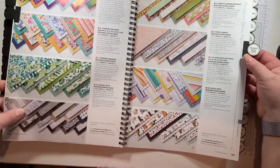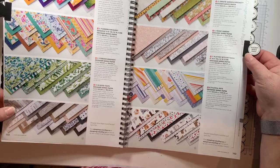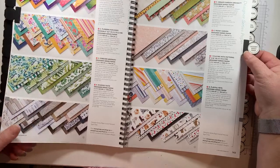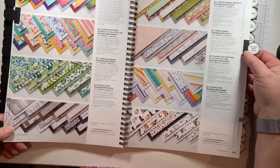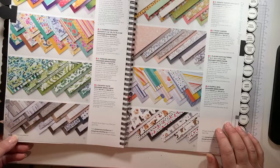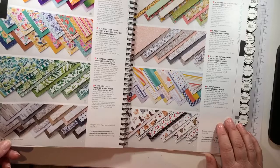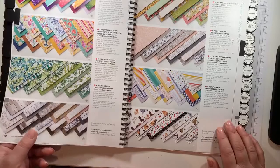Where is it here? There are actually 24 sheets, so it's a double pack. So it's a little cheaper than buying 2 packs, $37 instead of $40. And there's 24 sheets of 12 by 12. So that's really nice, it's neutral, it's good for masculine. I think that's going to be very versatile. I've seen a lot of people stamping on it.